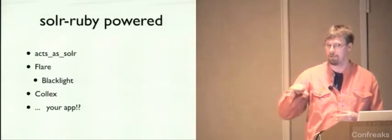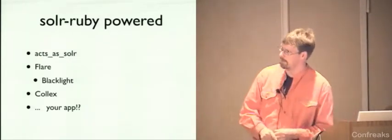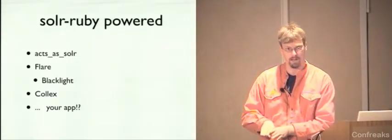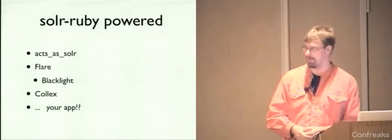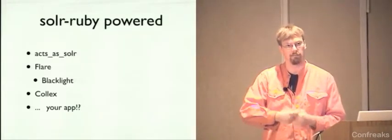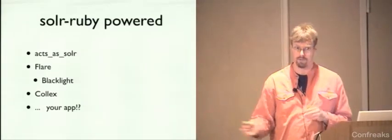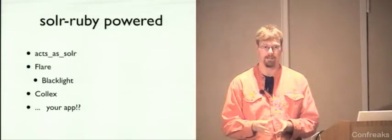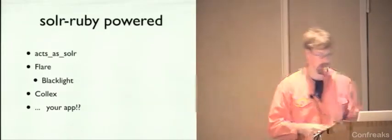So the solr-ruby library, under the covers of acts_as_solr. I also have created this glorious hack called Flare, and that is within the Solr code base as well as the solr-ruby library. Both of those are in Solr's Subversion repository. And it's a Rails plugin that adds methods to your controller. When you just put the word Flare as a keyword in your controller, it adds a bunch of methods, and it adds templates. I'm using the Rails engine plugin so that it comes automatically with some views, and we'll see what that looks like in just a minute.